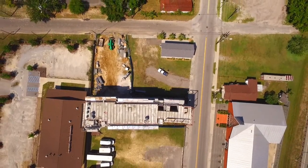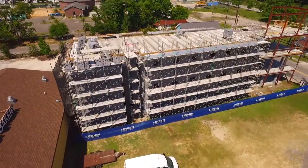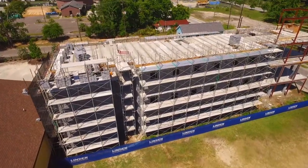We are glad to be partners with Linden Construction and ask you to check back soon for other updates on the Anniston. Linden Construction, building Charleston.